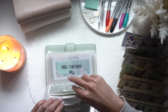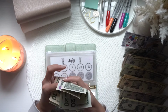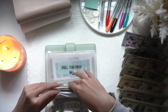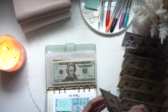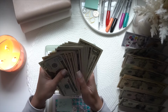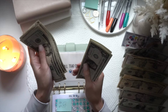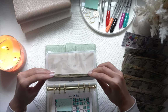July is going to get $35. So now we have 20, 40, 60, 80, 90, 95, 96, 97 in July. Roll the dice is getting $9. Six, seven, eight, nine. So now we have 20, 30, 40, 50, 60, 70, 80, 81, 82, 83, 84, 85, 86, 87, 88, 89, 90, 91, 92, 93, 94, 95, 96, 97. So we have 97 in roll the dice.